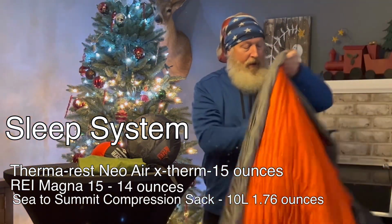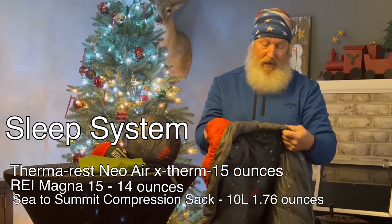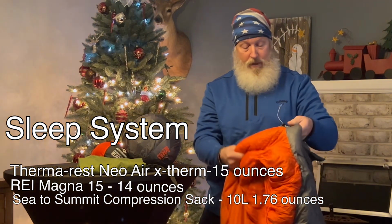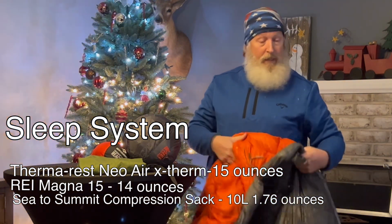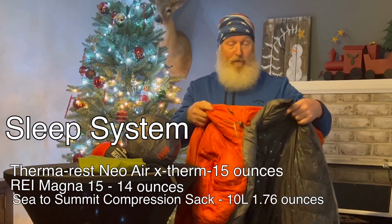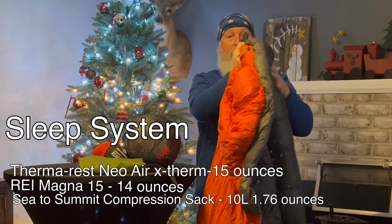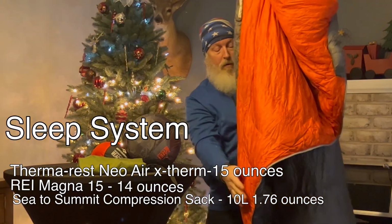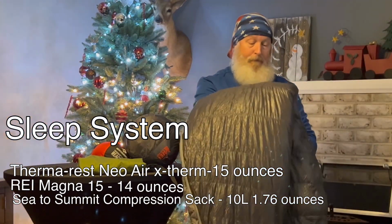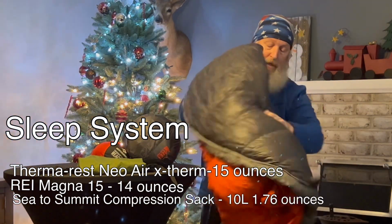It's red on the inside. Now, this bag says it's a 28 degree comfort rating. However, REI says that if you're using that pad that I'm using, or a pad with an R value greater than 5, this will go down to 15 degrees. So, I'm going to use it.